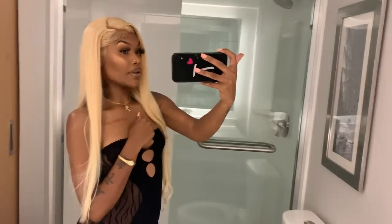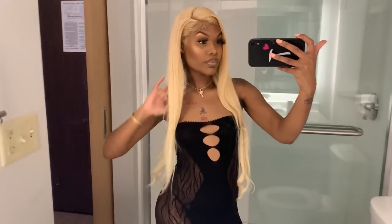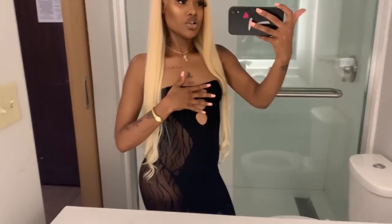Okay, y'all, so this is how my makeup turned out. I did put on too much highlighter. I did get this dress off Shein. It was in the lingerie section.